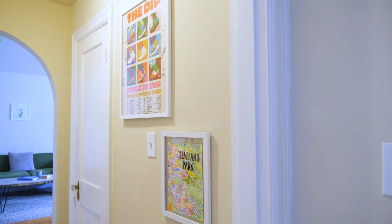So this hallway, I remember being so excited about when I first toured this unit because, again, like I mentioned, I lived in like a shoebox of an apartment before this, and I was just amazed, like, wow, this has enough space to have a hallway? That's incredible. I've decorated the hallway area with a few prints.